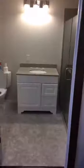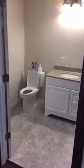So what we did is we basically built a working bathroom so that you can see what your bathroom would look like when we come to do it. We use the alternative flooring. You can see that. Looks like tile. I feel it's better than tile. It's got a lifetime guarantee on it. It's easier to clean than tile, and of course it's warmer on your feet than what tile would actually be.